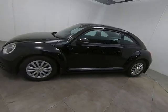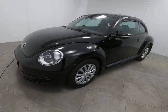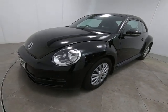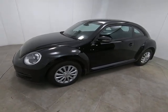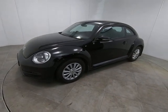Really is an absolutely cherished example. As I go around the entire car, other than a few minute stone chips, really am struggling to see anything detrimental to point out at all. Maintained to the very highest standard with a 7 stamp Volkswagen main agent service history.